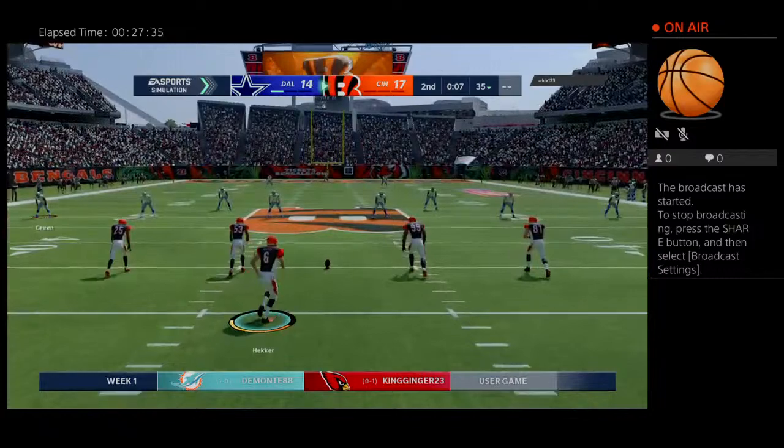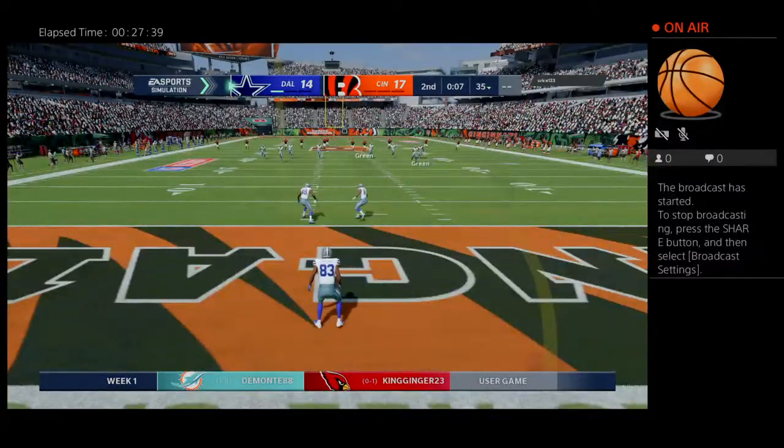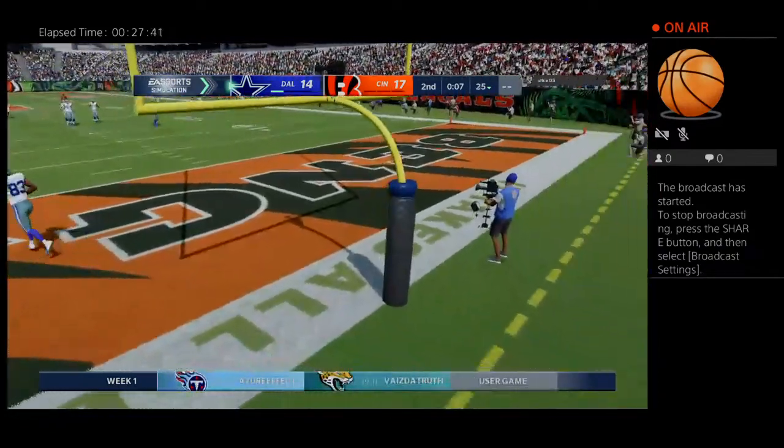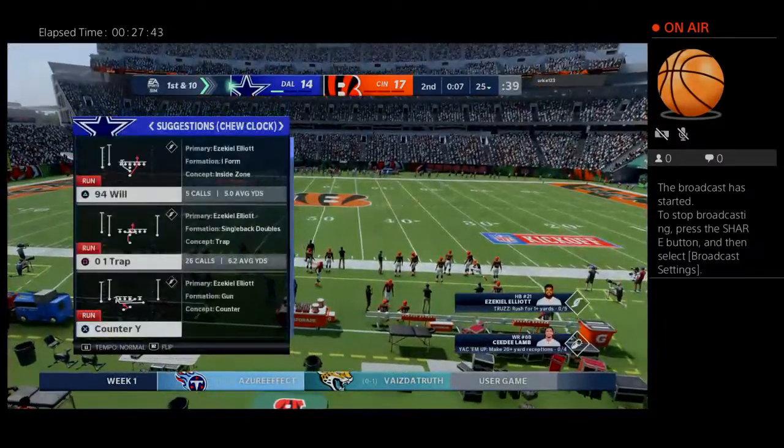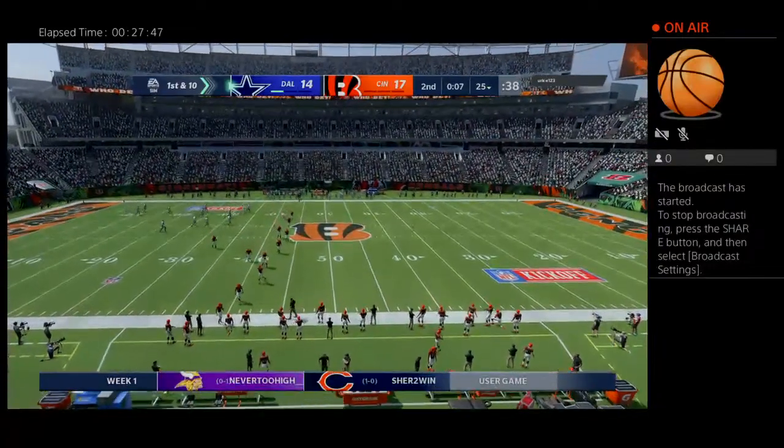Maybe time for one play on offense. 7 seconds to go in the half as the kick is away. And this will be a touchback as that sails over the end line. 25-yard line.